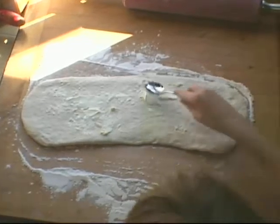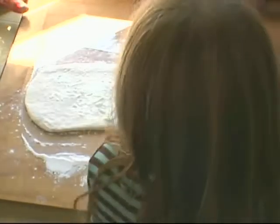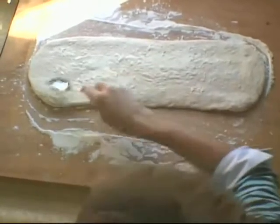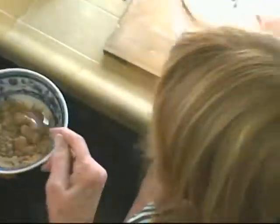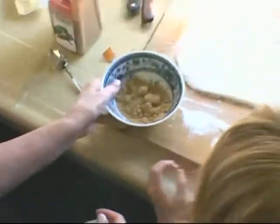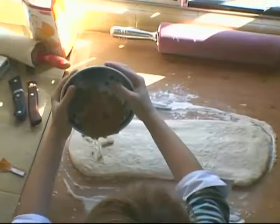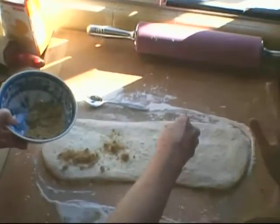Oh, wait a minute. I need the cinnamon up there. It's in back of... Smearing some butter. Did you get it? Yep. Very good. You got it smeared around? Take some of the brown sugar and put it on there. How much? Well, take it with your hand and sprinkle it around like this.